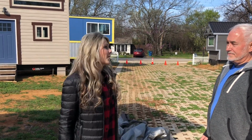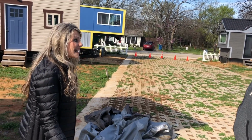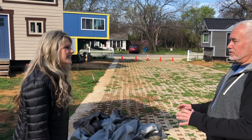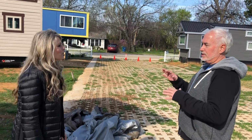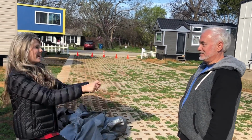I think that's so cool that they can use their money for other things and go have fun. They have a joy that most people aren't going to have, because they're too busy trying to keep up with the Joneses. Exactly. And trying to pay the Kardashians now. Yes. Keeping up with the Kardashians. Yes, absolutely. I love that.